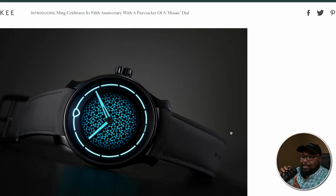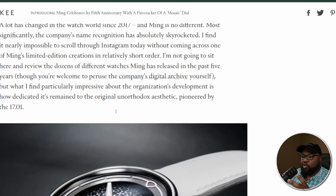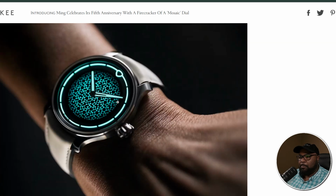Ming Tin, who's the founder of Ming, is obsessed with loom. He's a photographer by trade, and I just love the aesthetics. Look at all the loom you're getting here. You're getting 3-part looms, looms on the hour track, looms on the hour and minute, and then the mosaic itself is loomed. And this is a nice little picture of it, but look at that on the wrist.